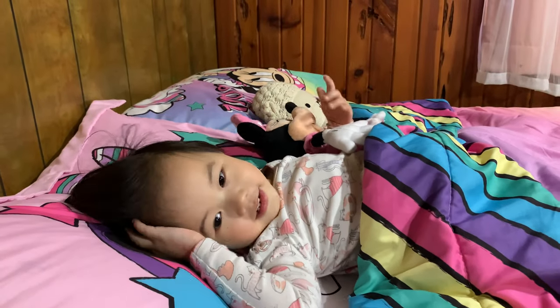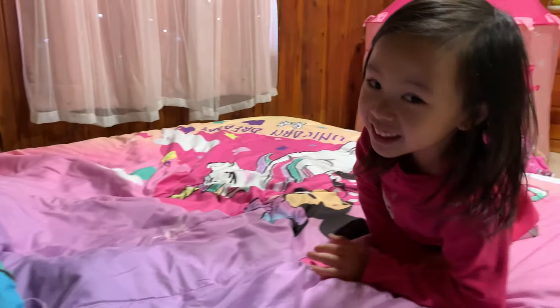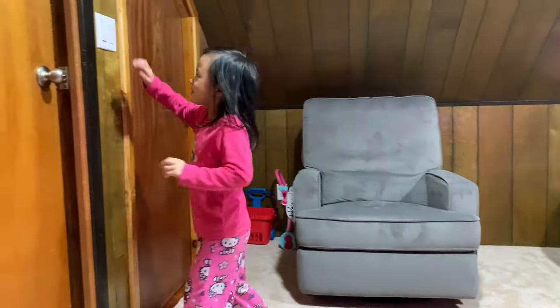I'm so proud of Ellie for sleeping on a big girl bed on her own. Good night, Ellie.